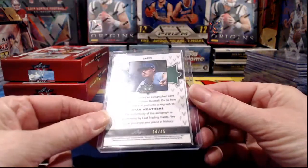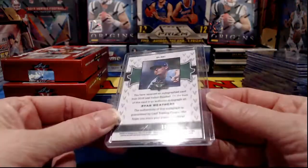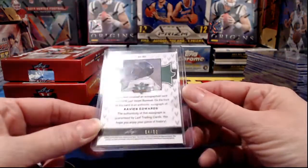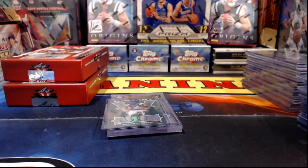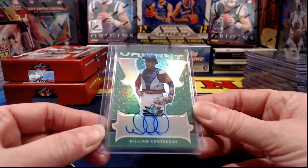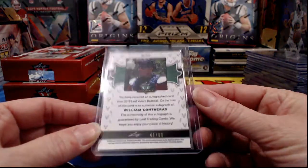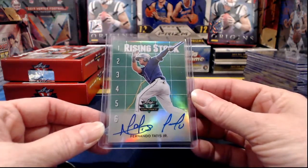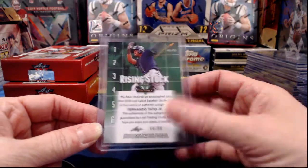Ryan Weathers, Padres, to 35. I missed that second number. Moved it too quick, didn't I? Xavier Edwards to 99 for, I think, the Padres. Let me double check. That is right. William Contreras, Braves, to 99. Fernando Tatis Jr., Padres, all of a sudden find themselves having quite a nice break too, to 99.